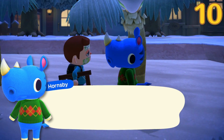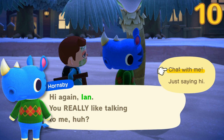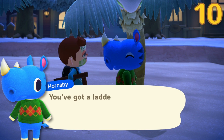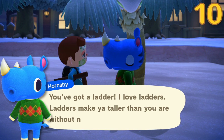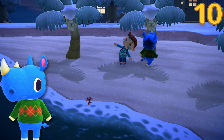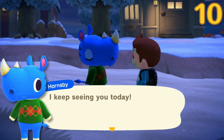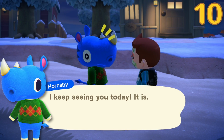Basically, Hornsby is more of a wry yes than a wry no, but do be careful not to build his house too close to yours if he moves onto your island. I've been told the size of his horn accentuates the sound of his snoring, so if you value your sleep, you might want to hide his house on the other side of your island.